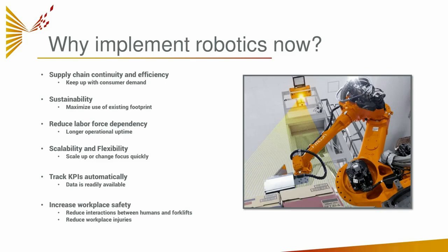One of the key reasons, just highlighted from the last few slides, is that we're struggling with supply chain continuity. We're struggling to keep up with the consumer demand, and really robots don't take breaks. Robots can work through the night. So there's really a continuity and a resiliency there where you can easily scale as your demand grows.